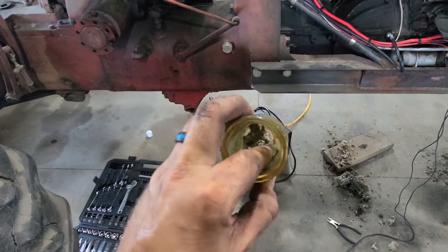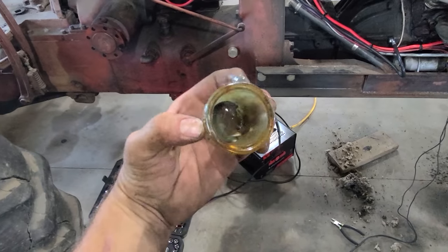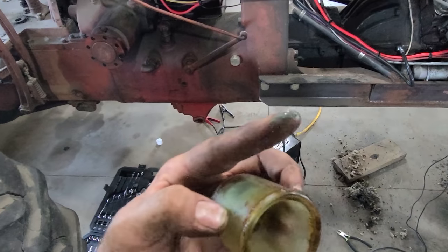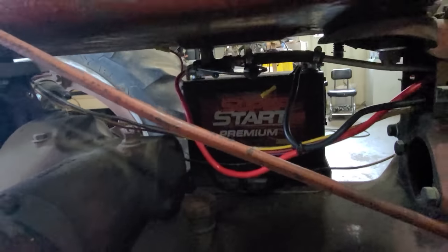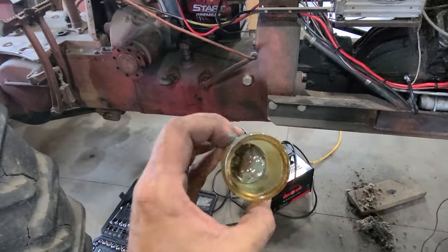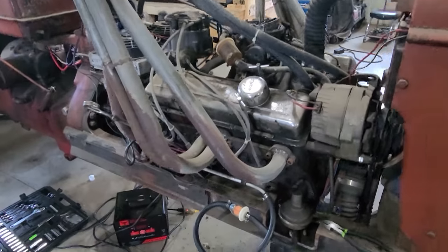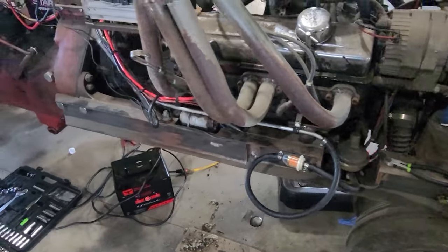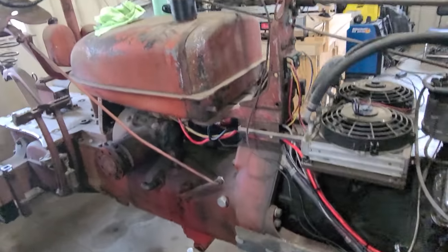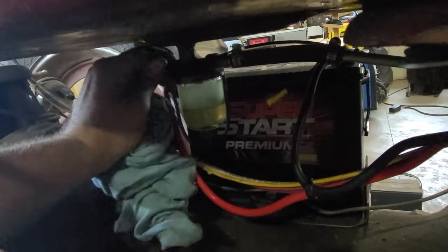I thought this was JB Weld or something in the bottom of the sediment bowl, but it's not. That's all just rust and gunk, and there is some sort of grayish stuff. I wonder if that's pipe dope or something from that fitting, but probably the culprit in that being plugged up there. We've got fresh oil. Got this in here dangerously close to the exhaust. That's fine. Two battery cables. I think I'll go ahead and fill the bowls up one more time. We can turn this fuel on, get this flowing.